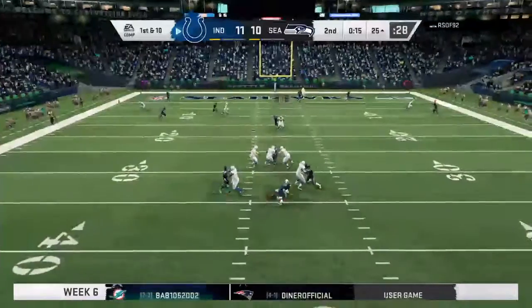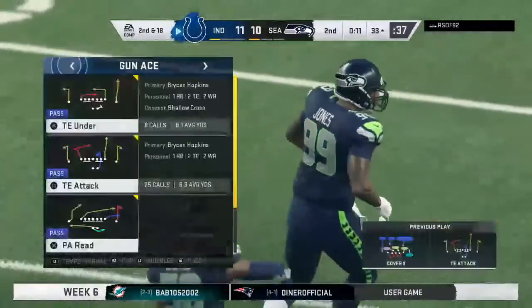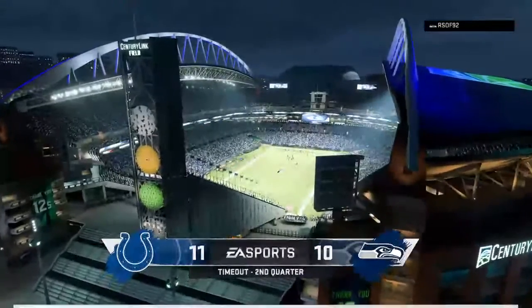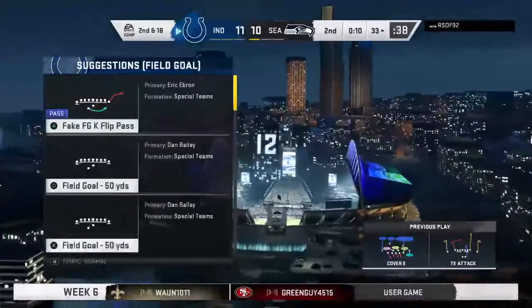Here's Smith. No chance to get away there for Smith as he goes down. The Mississippi State man, Chris Jones, with a sack there. Now a timeout signaled for, and they'll get it with 10 seconds to go before halftime.